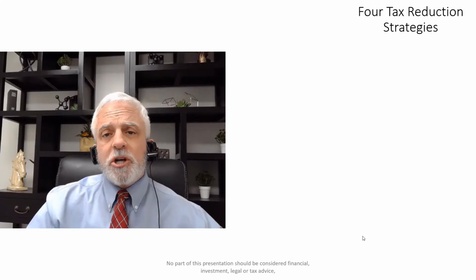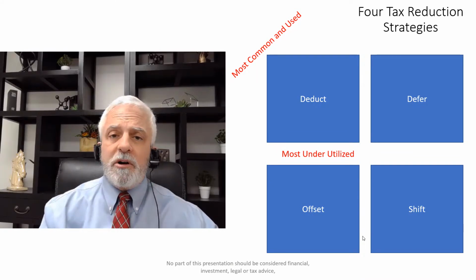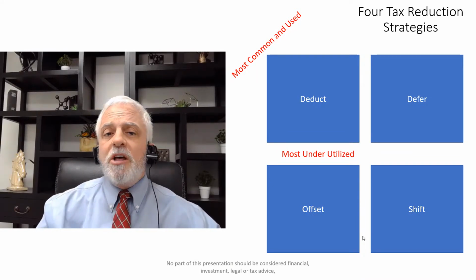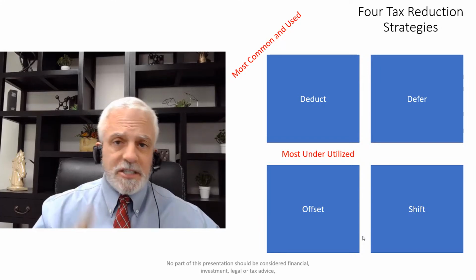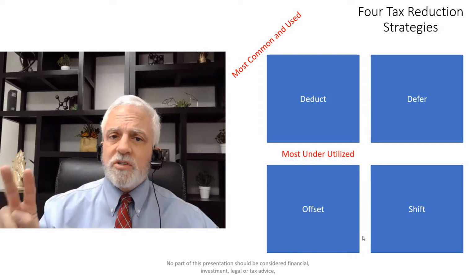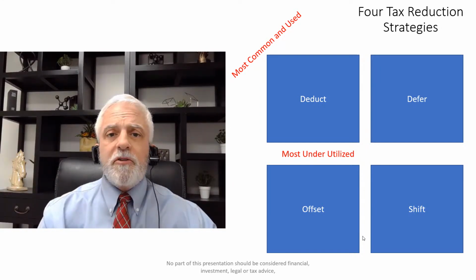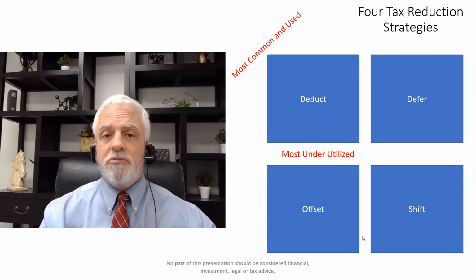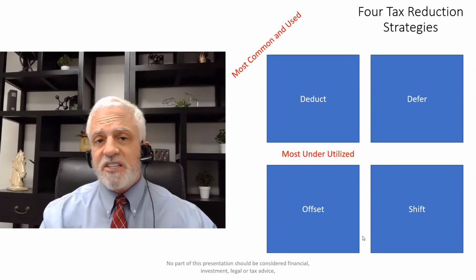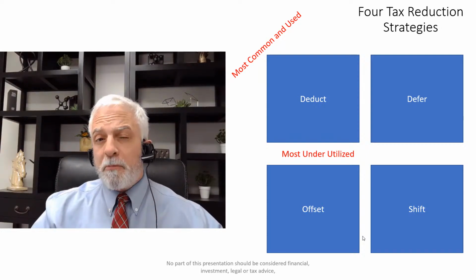All right, let's jump into the 4 tax reduction strategies that we've been talking about. I want to really focus on these because the biggest concern I have is, number 1, taxes. Inflation is not much of a concern anymore. If you understand how inflation is going to work with the interest rates, you can mitigate it, because I don't anticipate long-term inflation. But the taxes are something you're going to have to be prepared for.